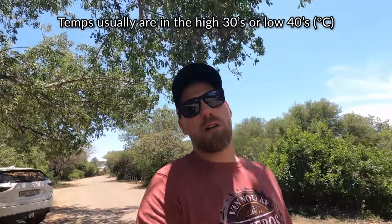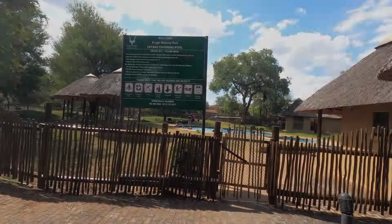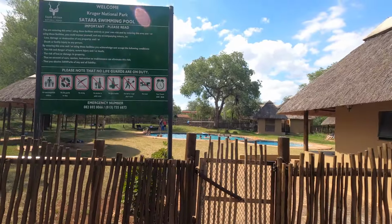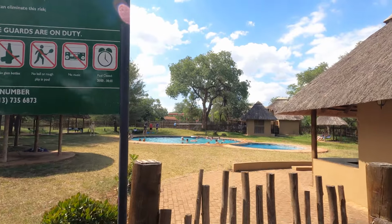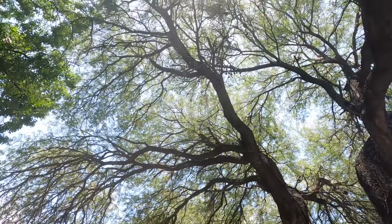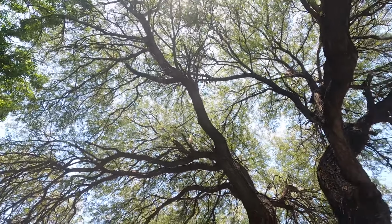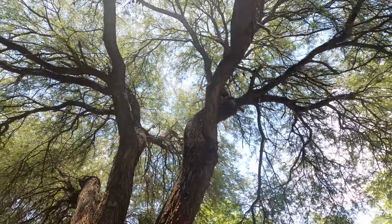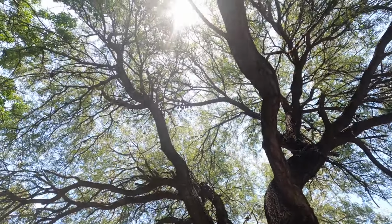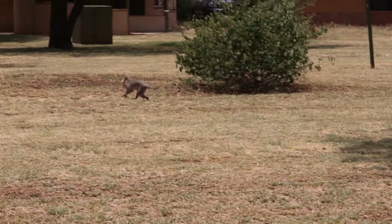Merry Christmas from a super hot Satara. Check out the trees in front of reception. There's lots of fruit beds hanging around. Always be aware of these thieving little buggers.